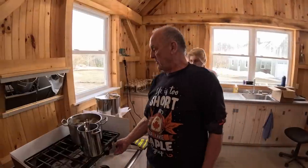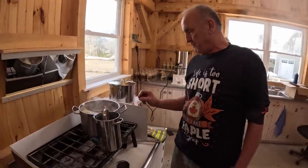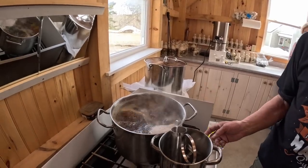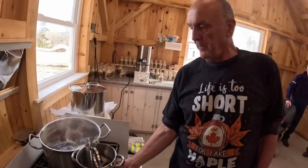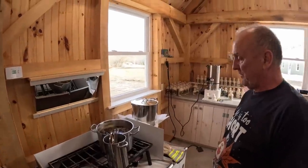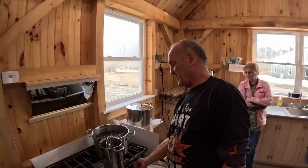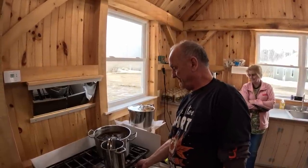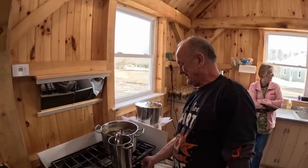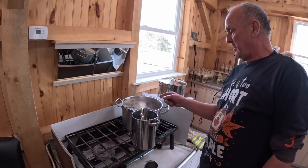I'm sure there's a science on temperatures. Yes, what we're doing is boiling out all the water that's in the sap to make syrup. Water boils at 212 most days. Finished syrup is up around 219 to 220, depending on your elevation and the barometric pressure of the day. And the closer the syrup gets, the smaller the bubbles are.